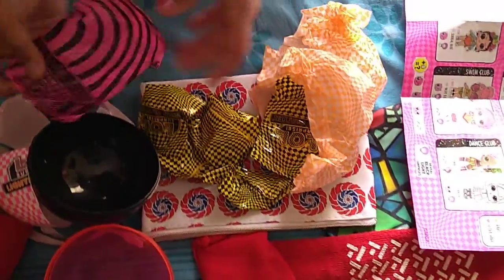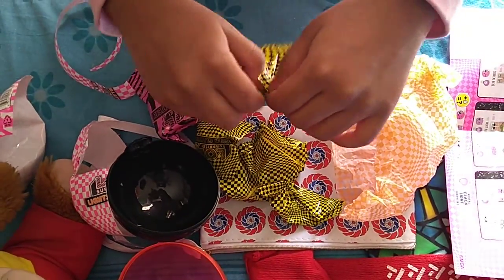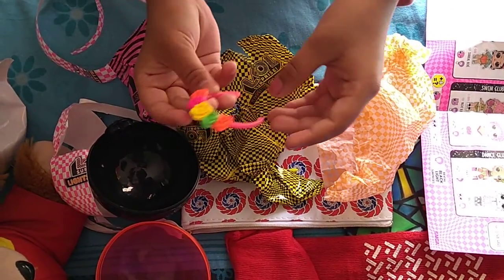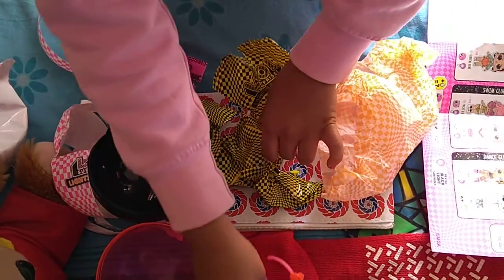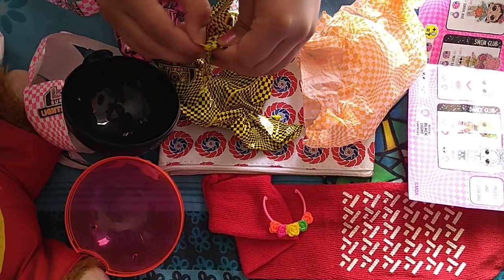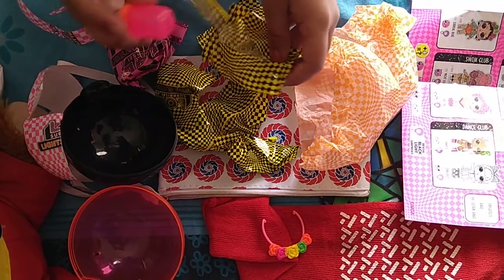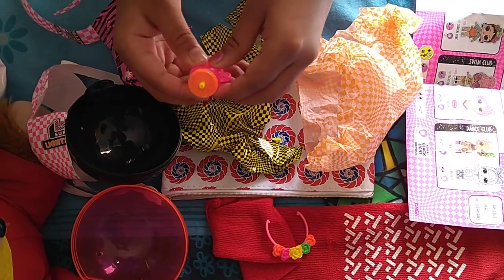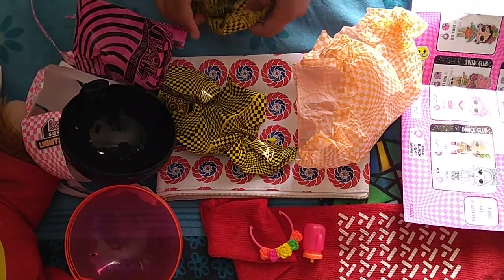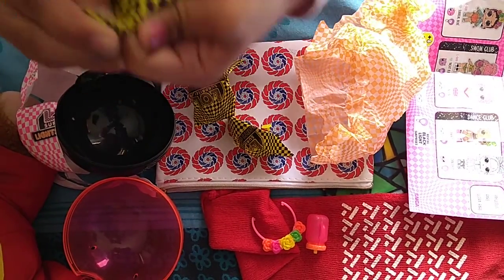Ice. I'm going to open this surprise first. I really love this checkered print. This is a sparkly headband. Wow. Let me keep it right here. Wow. Oh, such a cute, beautiful ball. Wow. It's so sparkly, guys. Look at the sparkles. Okay, let us keep that away now.